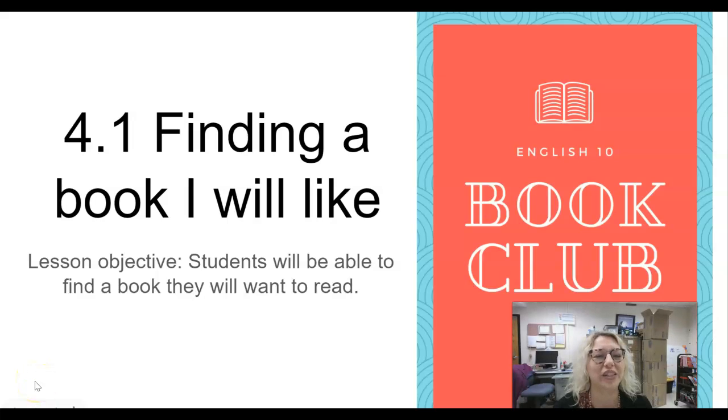Hey, welcome to 4.1, Step 1, Finding a Book I Will Like. This lesson has this objective. Students will be able to find a book they'll want to read. How does that sound? Exciting to me.